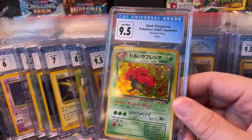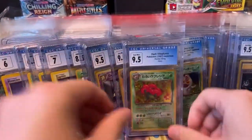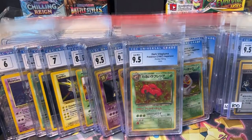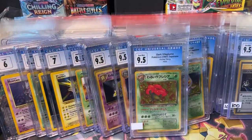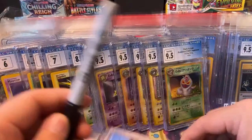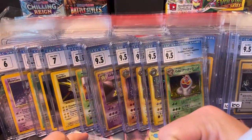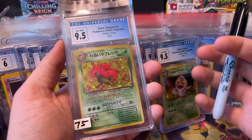Ooh, a lovely dark Vileplume. Doesn't that make you want a dark Vileplume? Such a cool looking card, man. A lovely dark Vileplume. Happy Wednesday. It's Wednesday. Okay. Vileplume. $75. 75 buckaroos. Wow, that's pretty dang cheap, man.